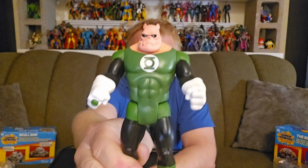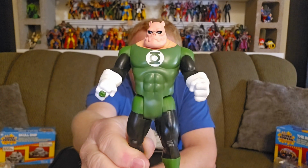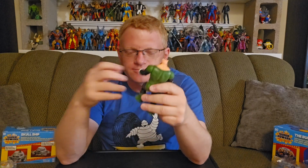What I like about this line is its minimal articulation. You know, I love Masters of the Universe Origins. I've been opening Turtles of Grayskull figures that are coming out, and a lot of points of articulation on those figures. Kind of overwhelming when they come out of the package as far as, okay, what's the pose I'm going to put this guy in?